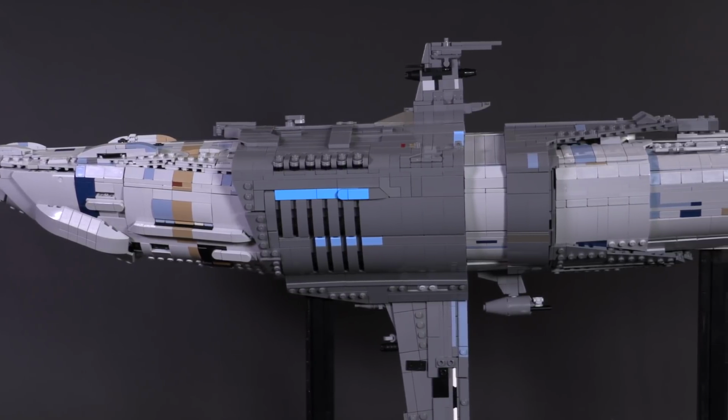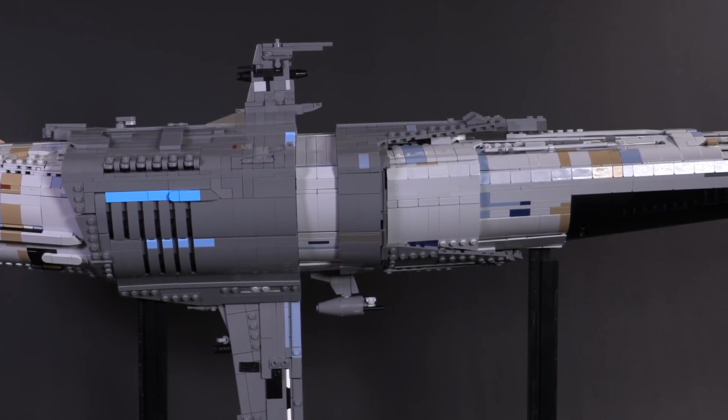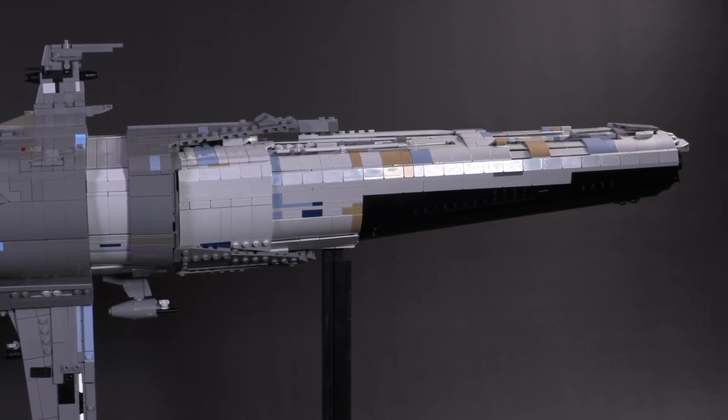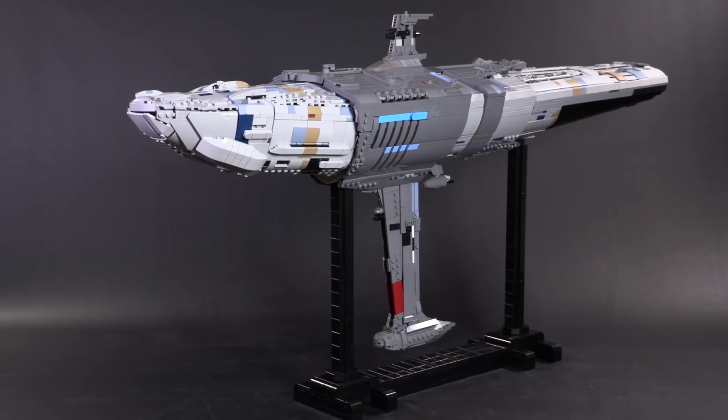Today is really fun because I get to show you an epic Star Wars ship from an area of the Rebel Alliance that rarely gets tackled by LEGO designers. From the builder Commander Keller, this is the custom MC-75 Confidence.